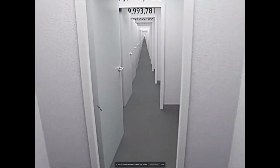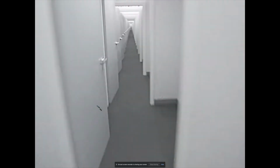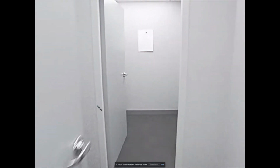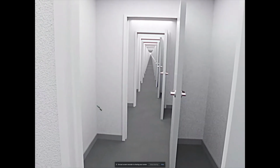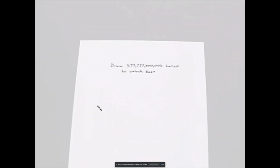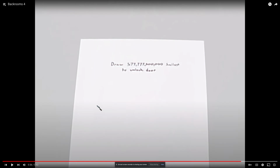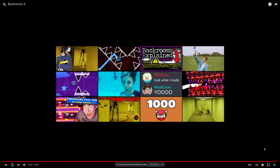Oh, are there that many doors? You're kidding. There's 10 million doors. He did it? You're kidding. You can't just, no way. Wrong way. Draw, what does that say? Draw, are you kidding? 577,777,300,000 smileys to unlock door. That's not even possible on one sheet of paper. Wow. Okay. That is insane.